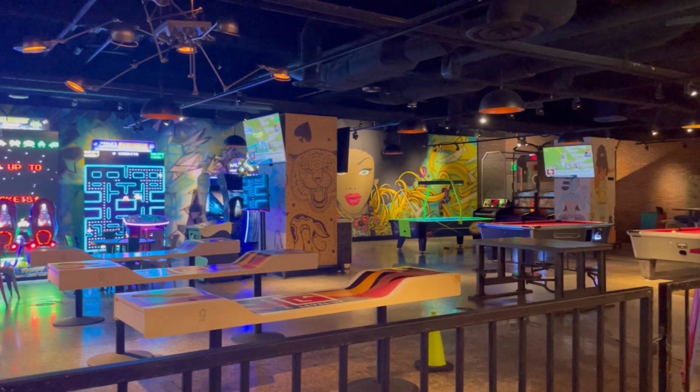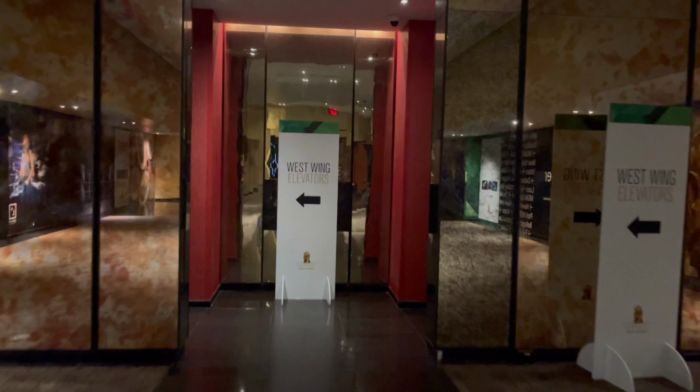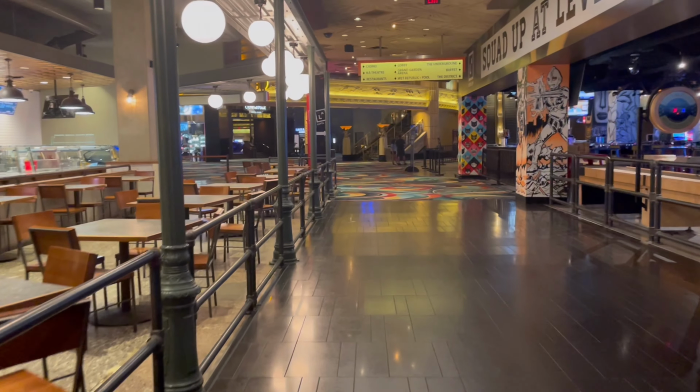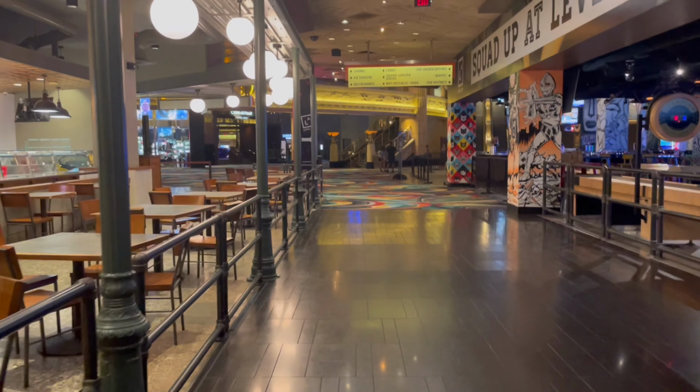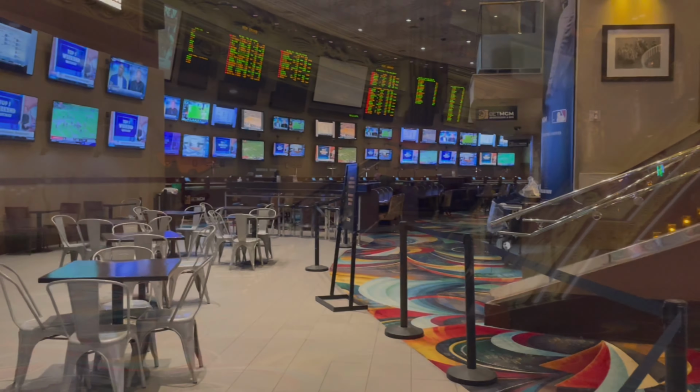On the Strip side of the resort, you'll also find the West Tower, West Wing, I believe it's called. These are older rooms. When I was looking, they were cheaper, but they're older, more dated. So it's something to consider if you want a room that's really close to the Strip, because this hotel is massive. It is huge. It could take you 20 minutes just to get to your room.